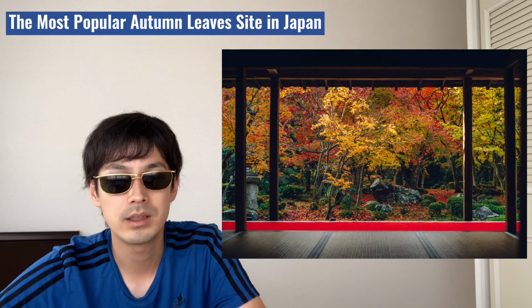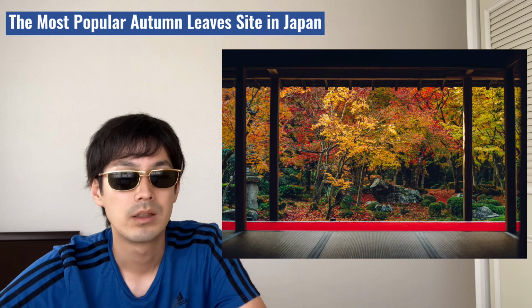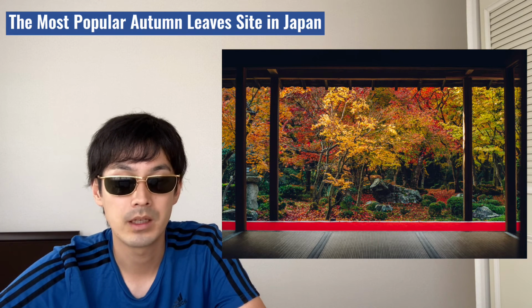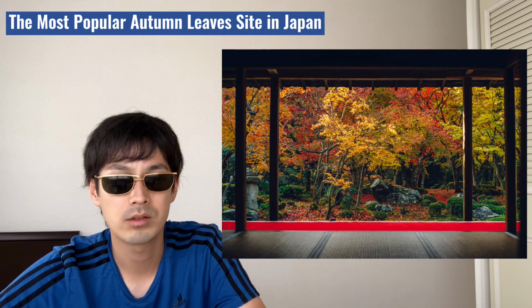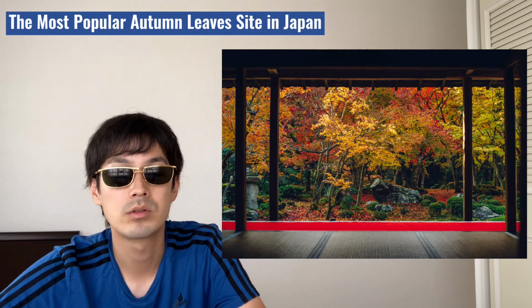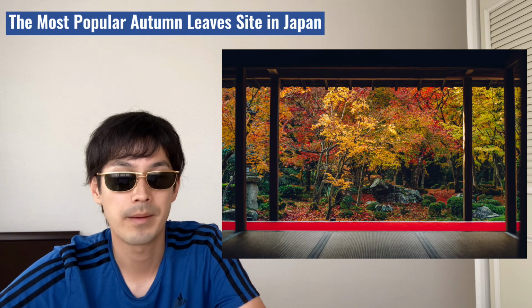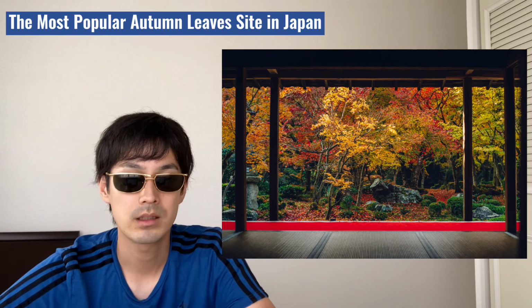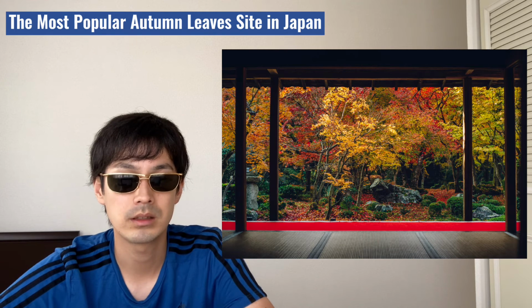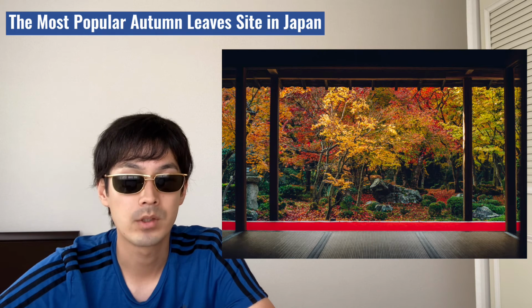Maple trees cover the moss garden, and the contrast between red and green fascinates the viewer in late November. Every year you can enjoy the bright red leaves. The view of autumn leaves from inside the house is very beautiful. It costs 500 yen, that's around $4.50, to enter. And the recommended visiting date is mid-November to end of November.